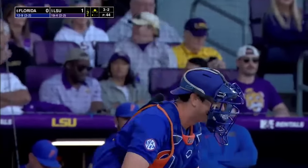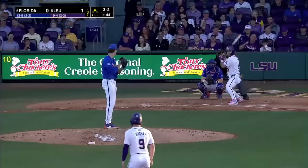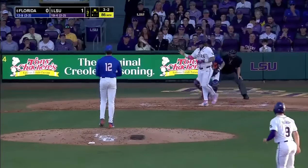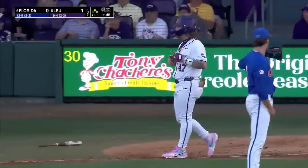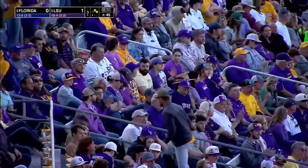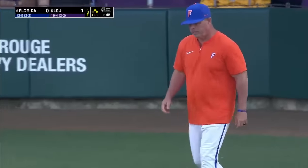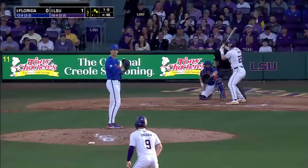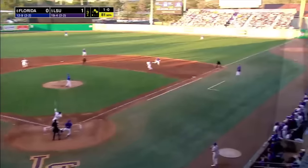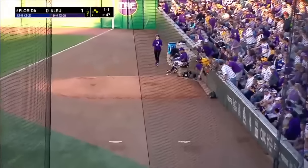One out, a runner at second base, a run in on a misplay on the infield. Jared Jones is on deck. The 3-2 pitch to White, in the dirt. He walks for the second time. Runners at second and first with one out. Yeah, it looked like head coach Kevin O'Sullivan out of the dugout for the Florida Gators. Peterson to Jones. Nubbed off the end of the bat into foul ground and unplayable.